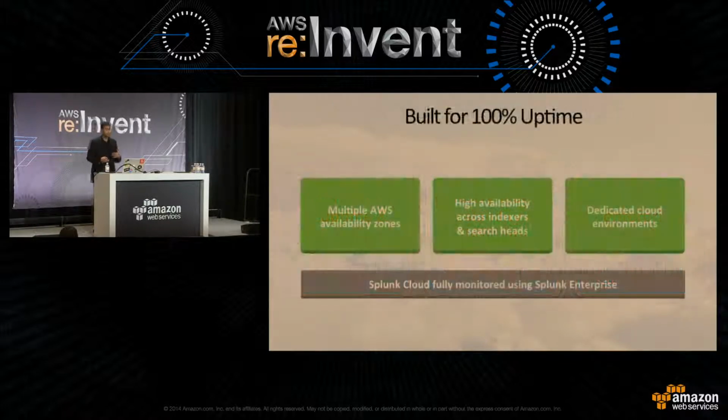So I want to jump back to this idea of 100% uptime, because when we talk to customers about this, most customers are usually thrilled to hear our commitment to uptime, but a lot of customers wonder, how in the world does Splunk build for 100% uptime? Nobody has 100% uptime. So there's a couple of things we do.